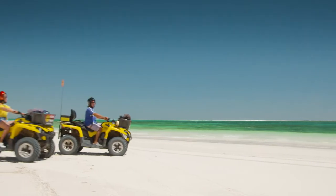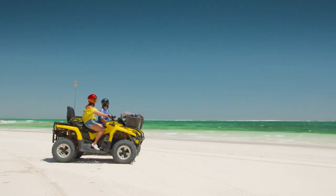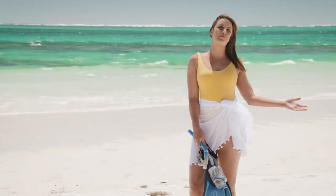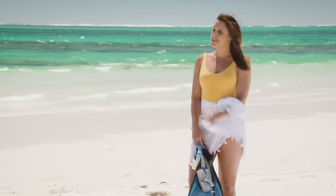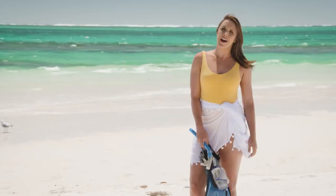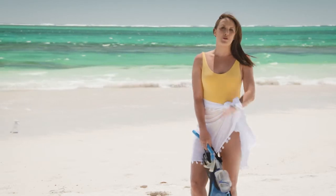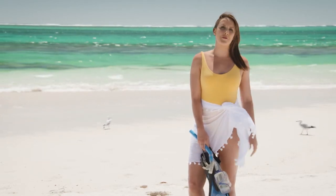Lastly, we pull up to a stunningly secluded beach that's great for snorkeling. And what a special spot this is. I'm just about to head out there, go for a beautiful 150-metre drift snorkel here at Five Fingers Reef. A beautiful way to end our quad biking journey.